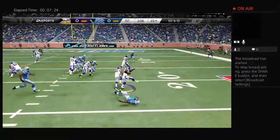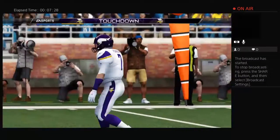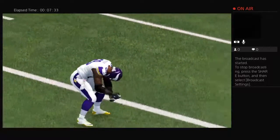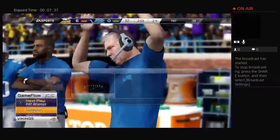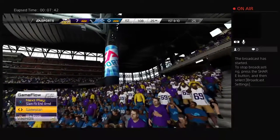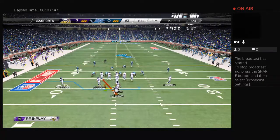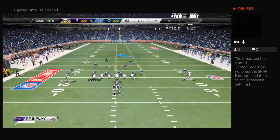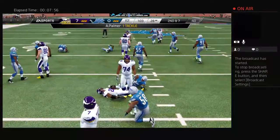Peterson's got it on the handoff. Touchdown, Vikings. Anytime you see a running back get in the secondary, first down here. Peterson's taking the handoff. That'll stop the play right there.